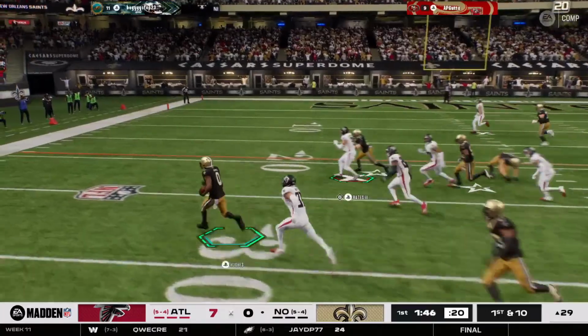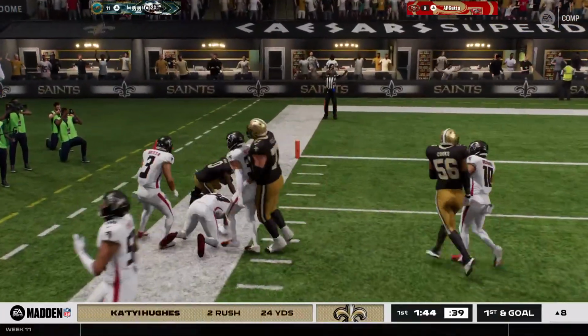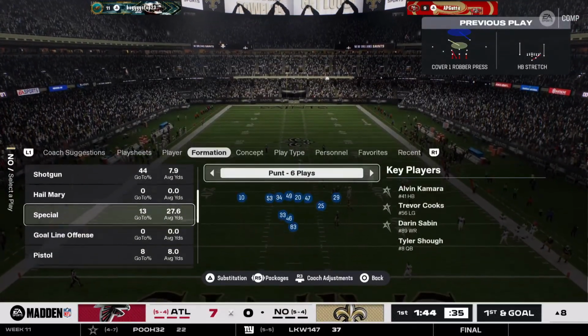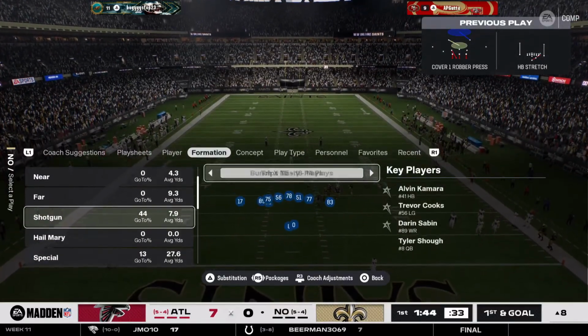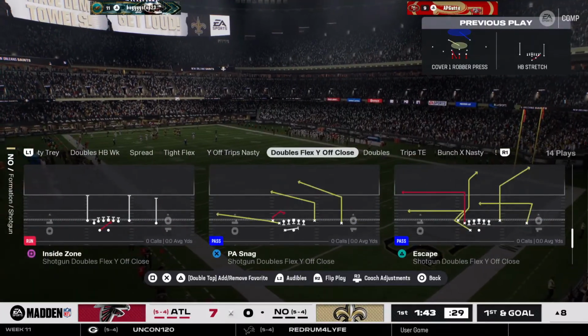A handoff as they try to run it here. Good blocking to the 15. And they're in business now. He is out of bounds inside the 10. They've got it. It'll be 1st and goal after a pickup of 21.